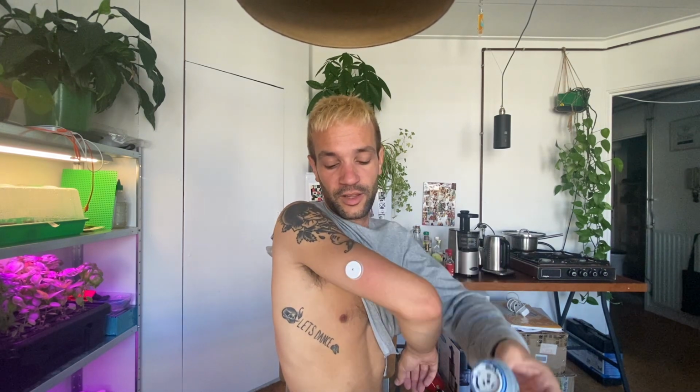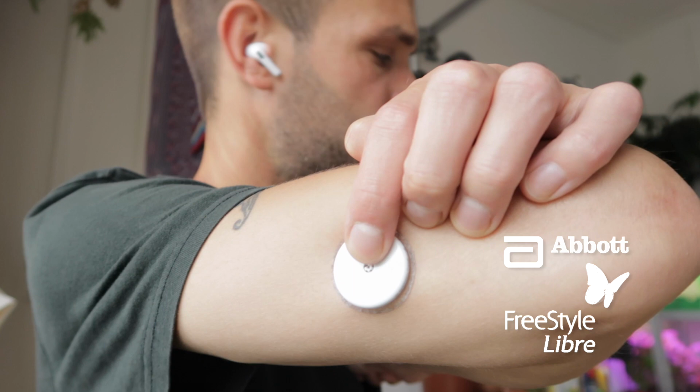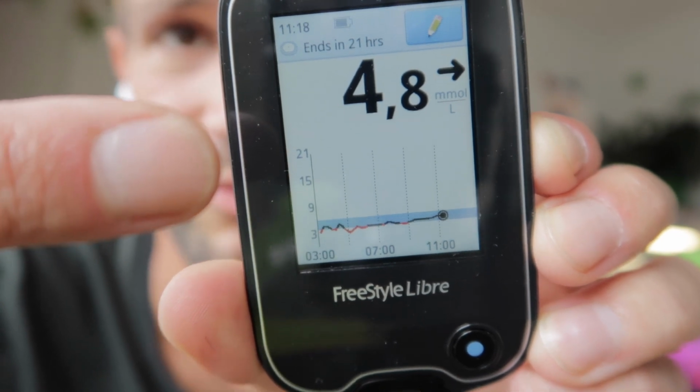It's really nothing. So, for the last 14 days, I have been wearing a sensor on my arm, a sensor that you can check. This over here is the level of glucose in my blood right now.